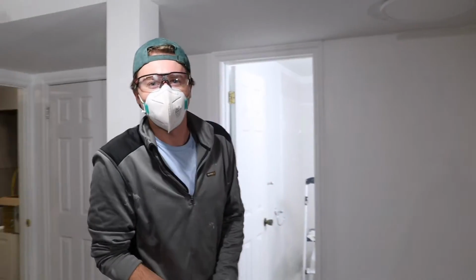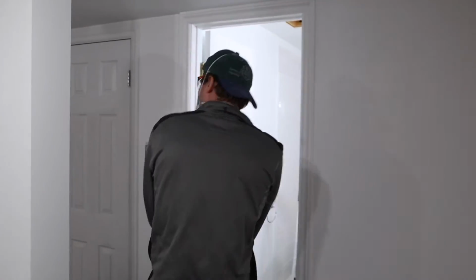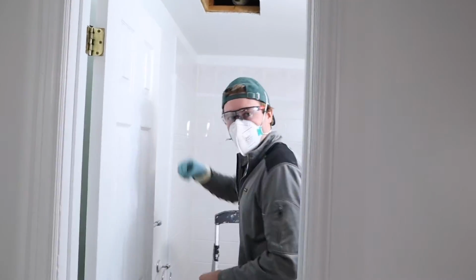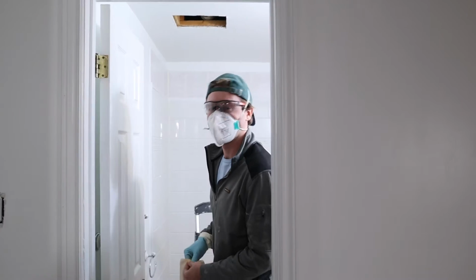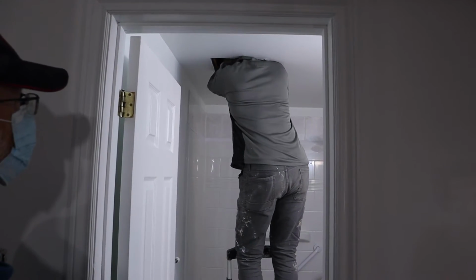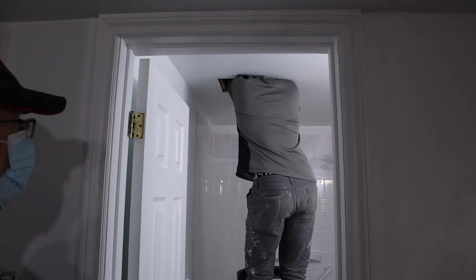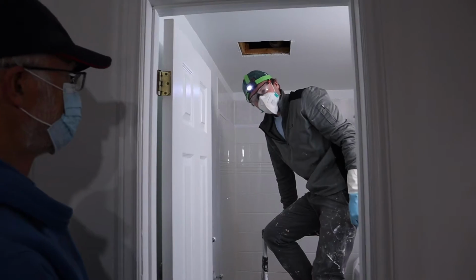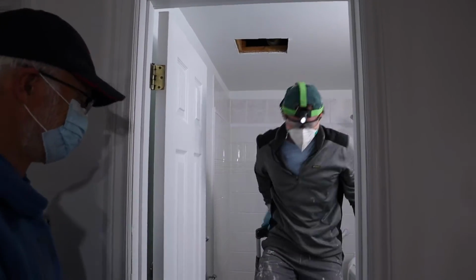All right, I'm gonna pull a rat out of the ceiling. Come on, Dad. Hold the bag for me. I'm gonna hold it down for a second so you can get a good shot. All right, here we go. Oh, Jesus. Oh my god. I need a scraper. It's flat on the ground. Give me a second. What's in there? Okay, sorry.